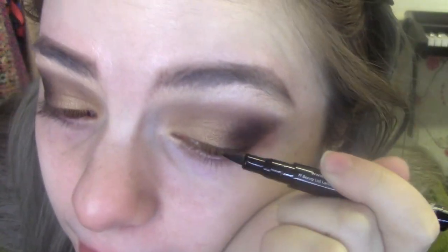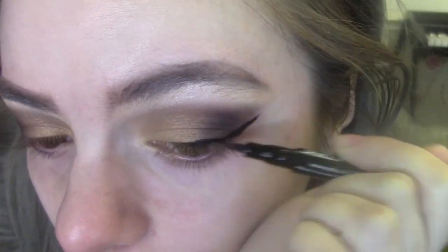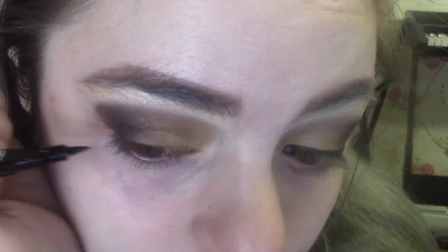I'm going to go in with the liquid liner now, and I'm just going to try my best to do a standard kind of winged liner here. Wish me luck. Does that look good? I have no idea.